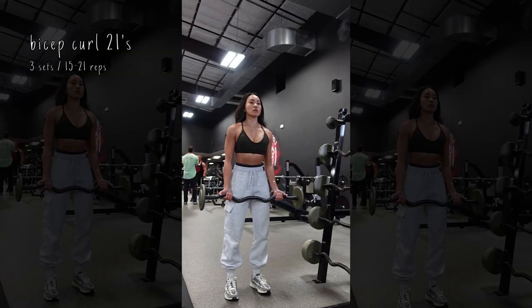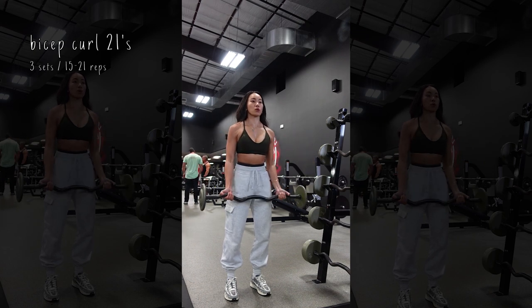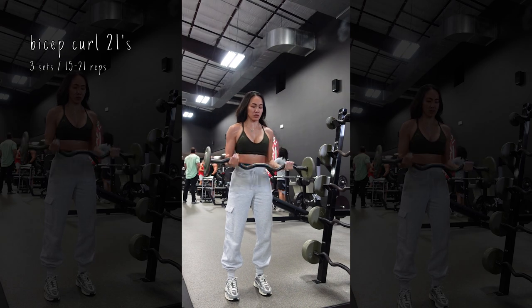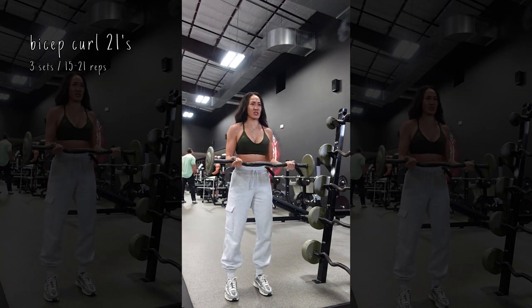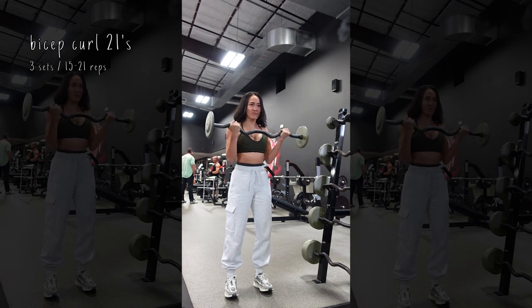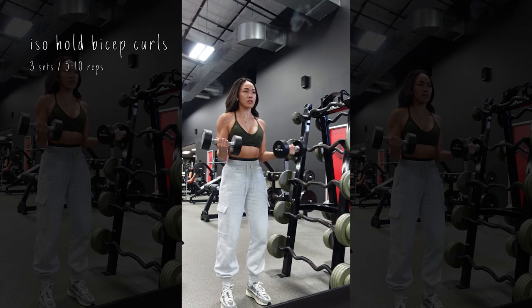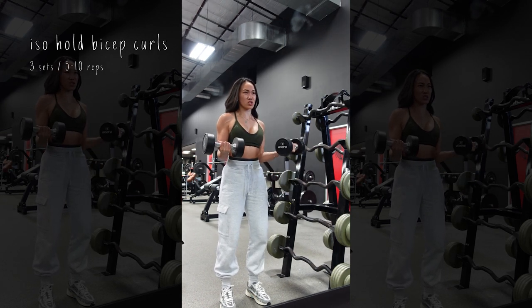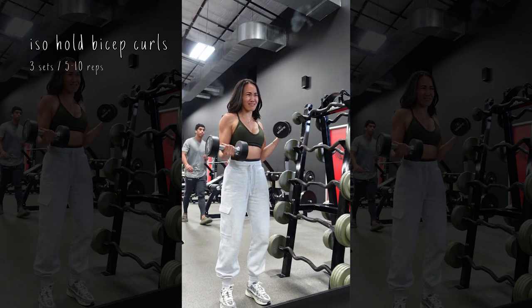But we are ending with some bicep curl 21s. I started out doing a full range of motion bicep curl, and then I transitioned over to the lower range of motion, then upper range of motion. As you can see, by the time I got here, I was not doing too hot, guys. But after this, we ended the workout by doing some iso hold bicep curls, where essentially you are just doing a hold on one arm while the other performs the movement, and I was not okay.